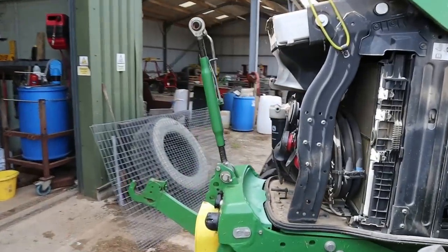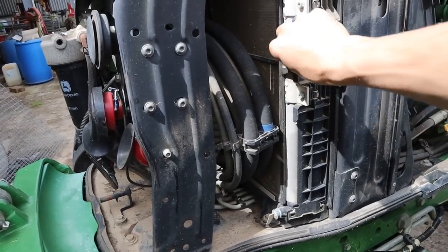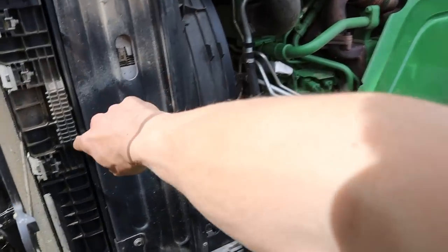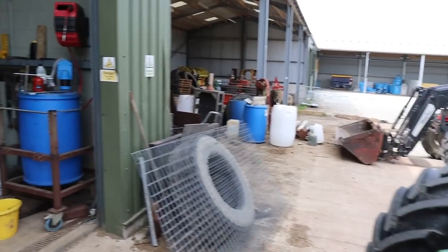Right, one rather important job after mowing is to clean out these grills on the front of the radiators. They just fill up with seed heads and dust. One there, there's also a secondary one there, so get the airline and blow them out.